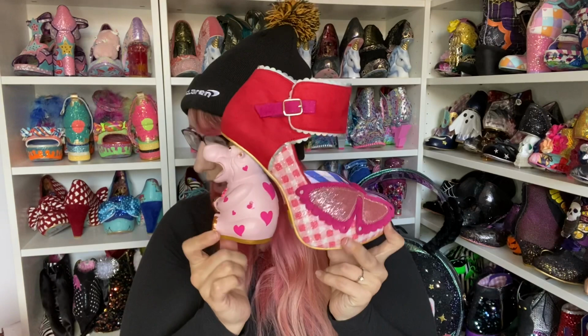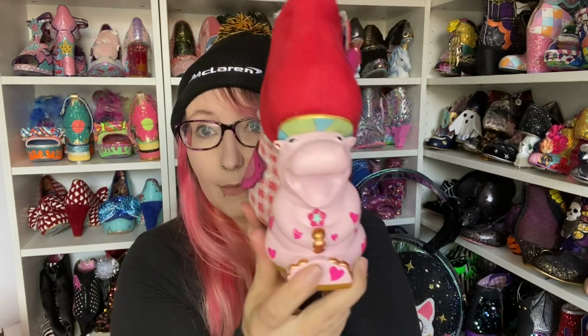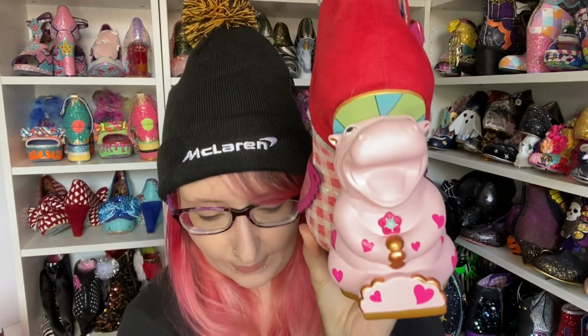I went for one of each style in the colour preference of my choice. So the second pair are these, and these are So Hippo. There are slight differences with this one in regards to the actual hippo themselves. This bit's exactly the same, pretty much. I'm just going to show you it here.